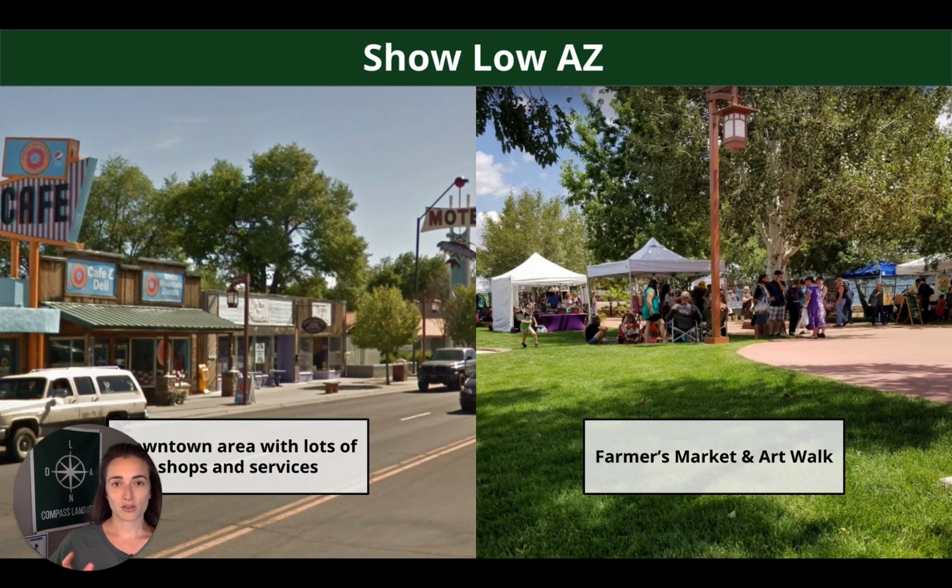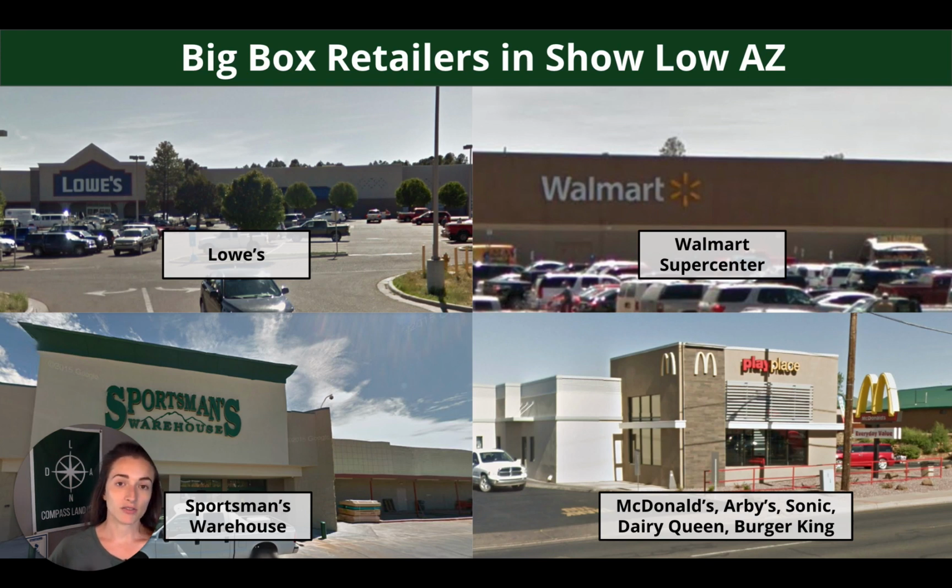So Show Low is your nearest big town, small city. There's a downtown area with lots of different shops and services. They do fun things like a farmer's market and art walk. And they're also going to have all of the big box options for you, so the Lowe's, Walmart, Sportsman's Warehouse, and a lot of fast food options here that won't be available to you in Vernon, Concho, or St. Johns.